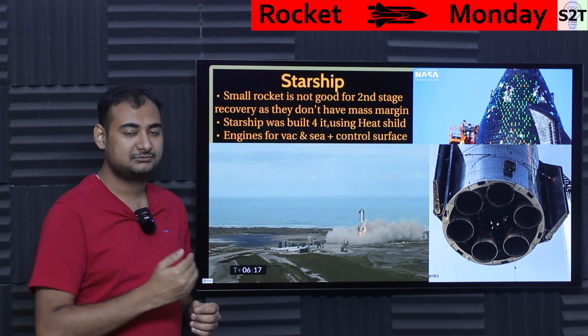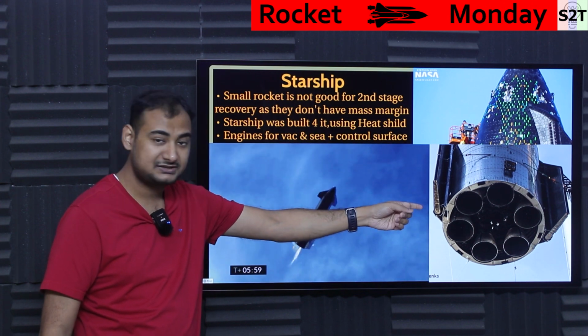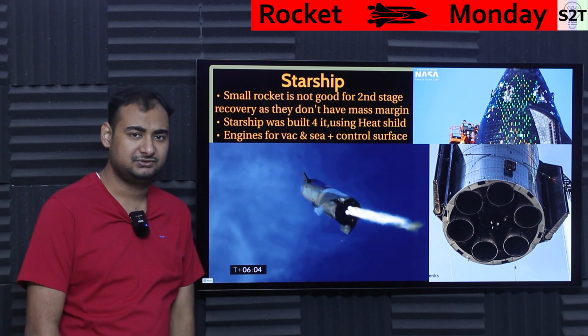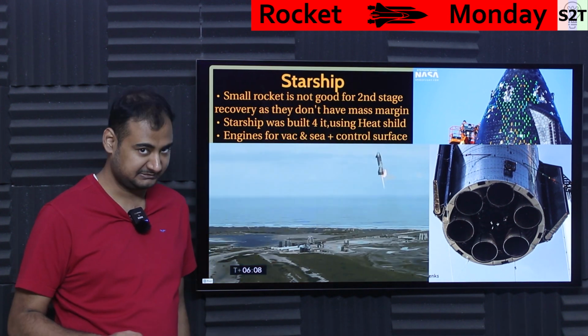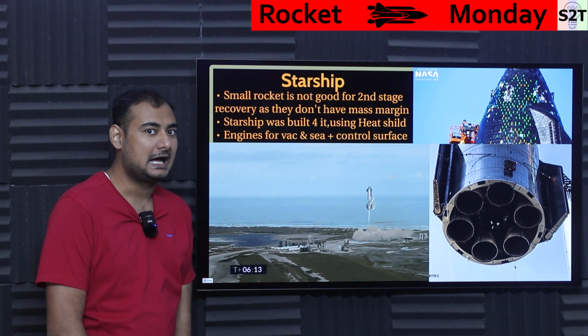And then we come to another aspect: engines. Now you can see there are 9 engines. 6 engines are vacuum optimized and 3 engines in the core are sea level optimized. Now, do you really need that? Well, the sea level ones need it because they need deep throttle capability. If they did deep throttle on vacuum optimized engines, yeah, no.